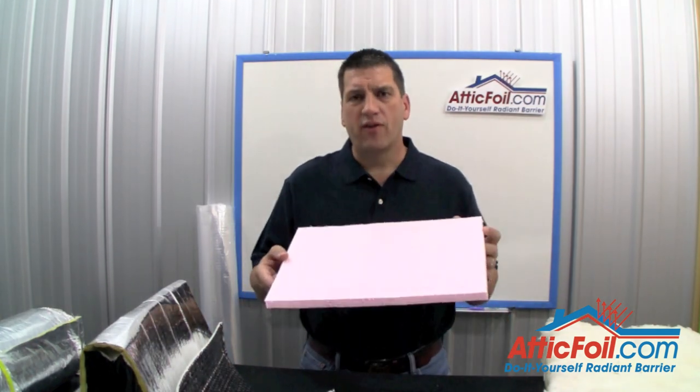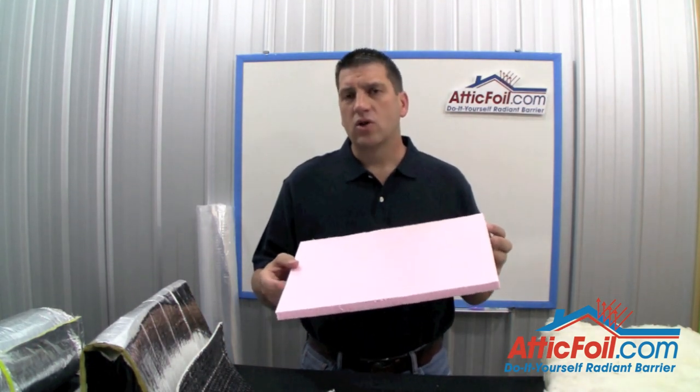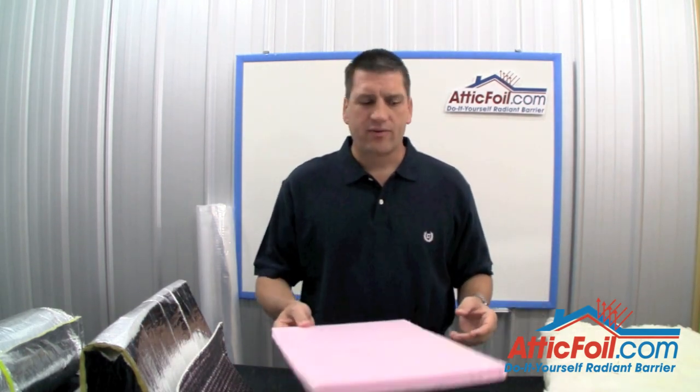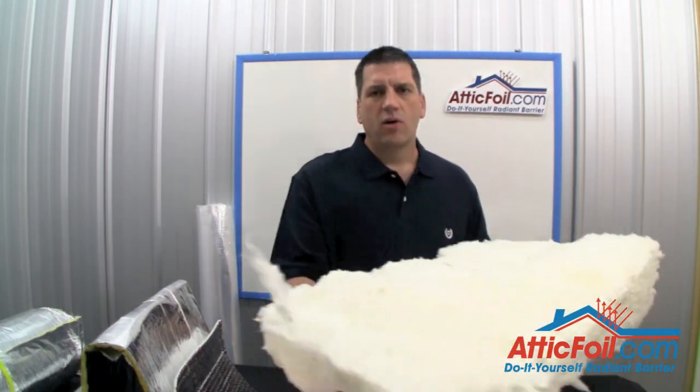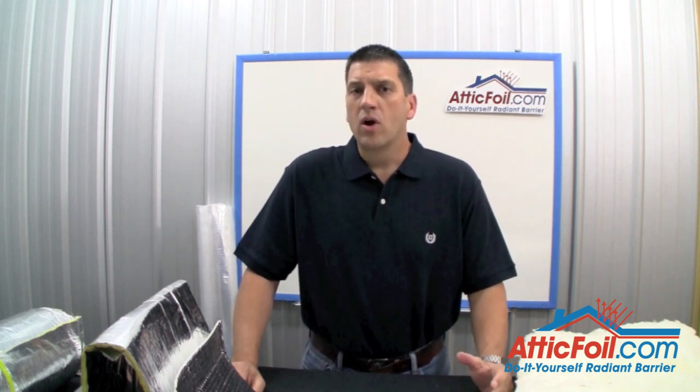This is a piece of pink foam board. It has an R value of about 6 per inch. So a quarter inch thick foam board has an R value of about 1.5. Now, a typical 3.5 inch batt of fiberglass insulation has an R value of about 13. If you divide 13 by 3.5, that gives you an R value of about 3 or 4 per inch. So a quarter inch of fiberglass insulation gives you an R value of about 1.